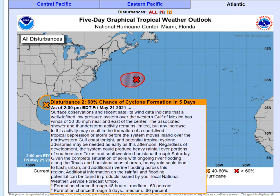This does not have a great chance of becoming an actual tropical storm or subtropical storm, but it does have a 60% chance, obviously, of forming into a tropical depression. So we will still get the number of depressions on the list added, but not storms on the list. So 60% for the next 48 hours.